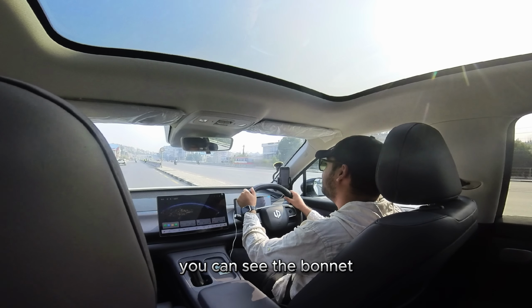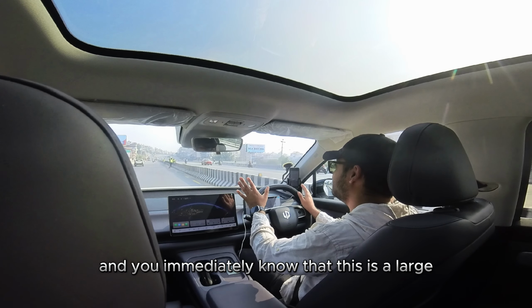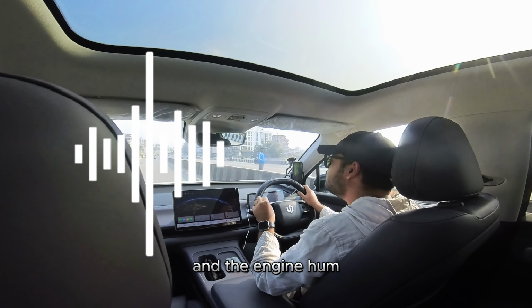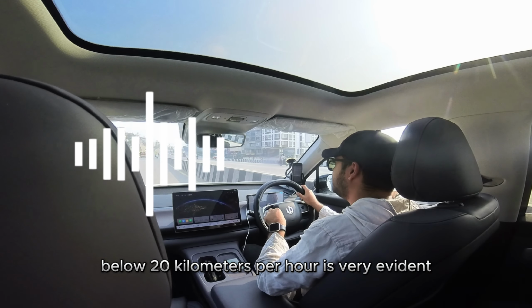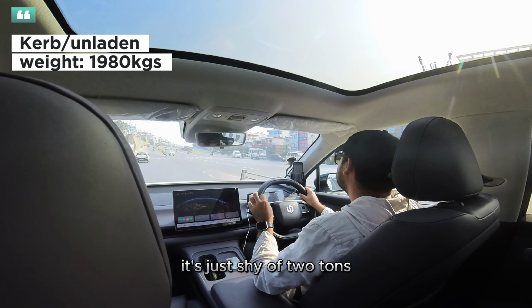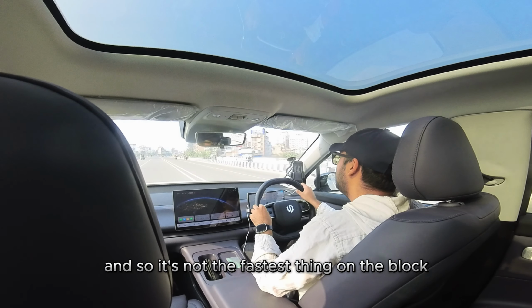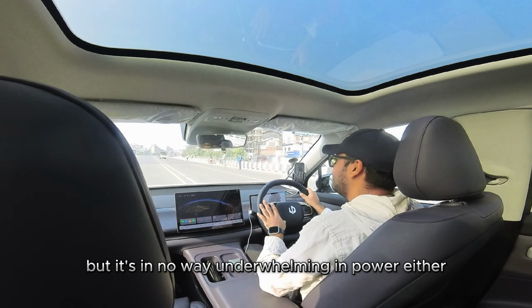You can see the bonnet and you immediately know that this is a large road presence car. I'll talk more about these beeps and bongs in a while. And the engine hum below 20 kilometers per hour is very evident. But keep in mind its size. It's just shy of 2 tons. And so it's not the fastest thing on the block, but it's in no way underwhelming in power either.